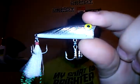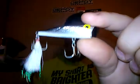So the next bait is probably my favorite topwater bait in the whole multi-species game, and that is a popper, a miniature popper, something that's very small. Now, I have one that's actually smaller. It's actually tied onto my rod.